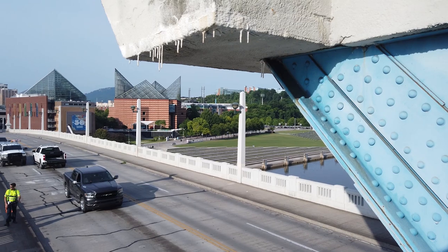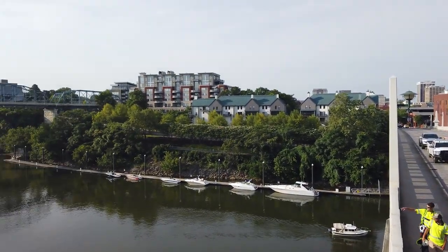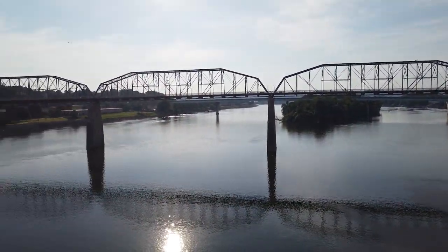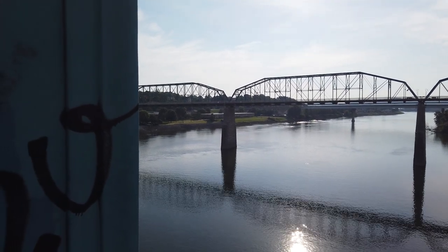Hello, everybody. Well, today we are going to be checking out a really cool event that happens at least once a year, if not more. Say hello to the opening and closing of the Market Street Bridge. We're going to see this go up and down a few times.